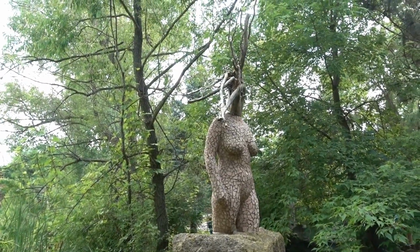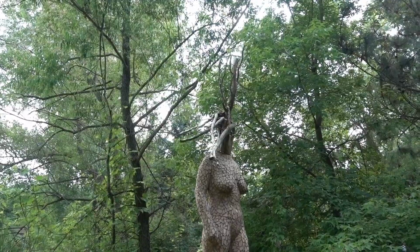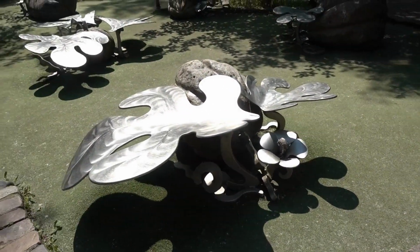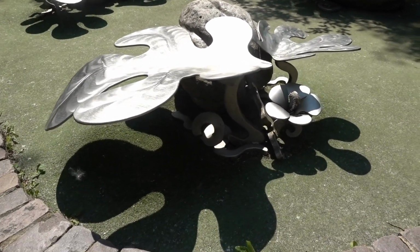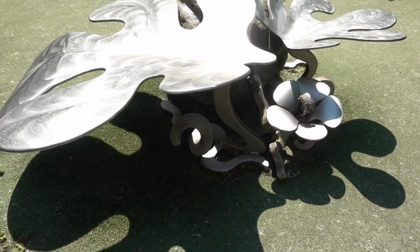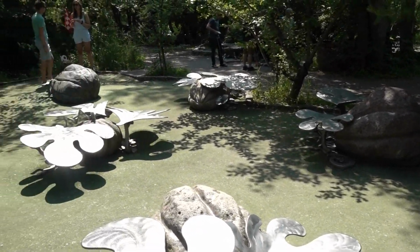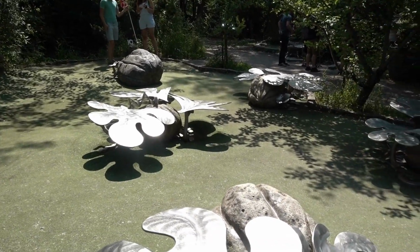This lady seems to be having a bad hair day. I've been there, lady. Here's the entrance to hole number 9, and check out the obstacle. Stone and metal sculpture, looks like flowers and leaves. Man, I wouldn't be able to make one of these in my lifetime. I can't imagine making 2, 3, 4, 5, 6 of them with all of that detail.